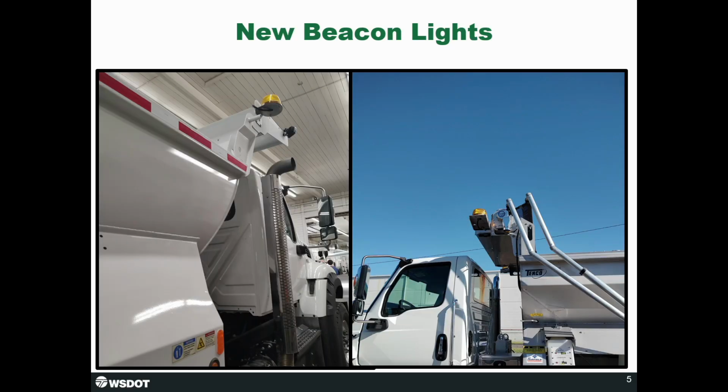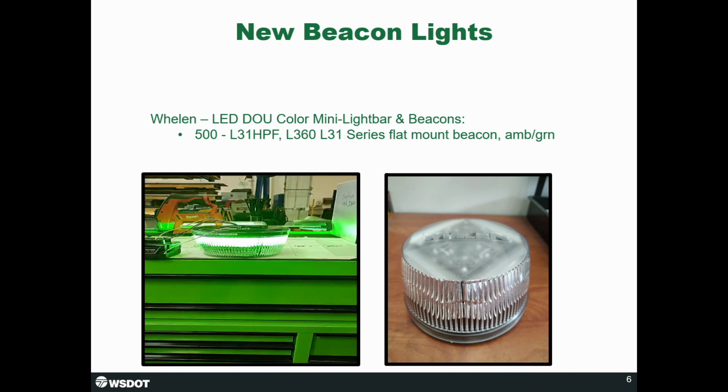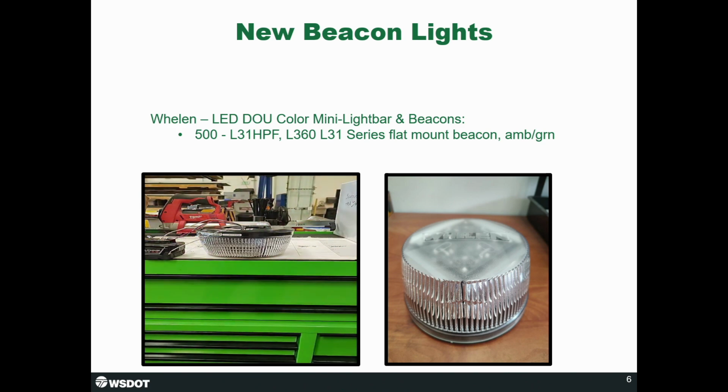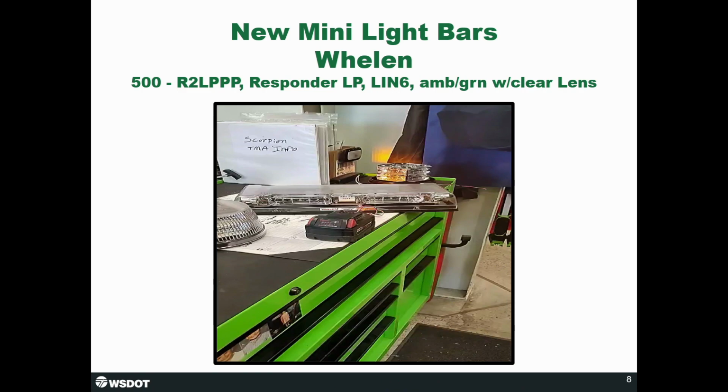But moving forward, we're going to go 360 degrees, not just in the rear. On our beacon lights, we're going to move to that one, and that's got the wheel and part number up there. Some of our mini light bars, on what we call class 5 trucks, the trucks that will be in construction zones or work zones, we're going to go to that kind of light bar.